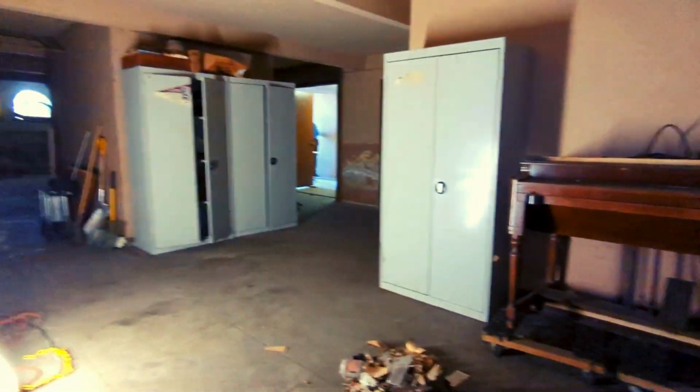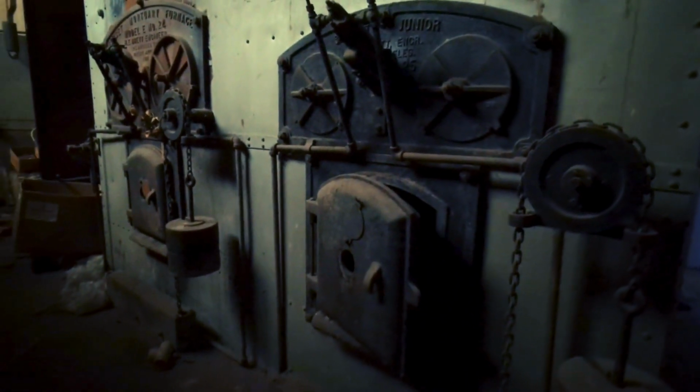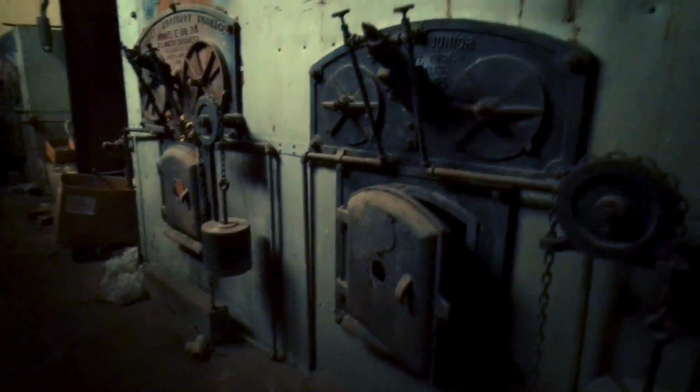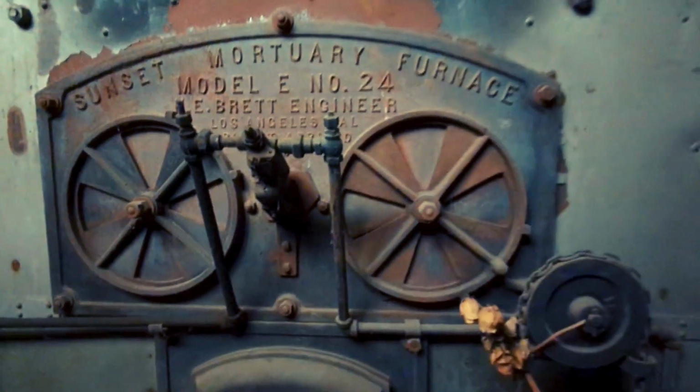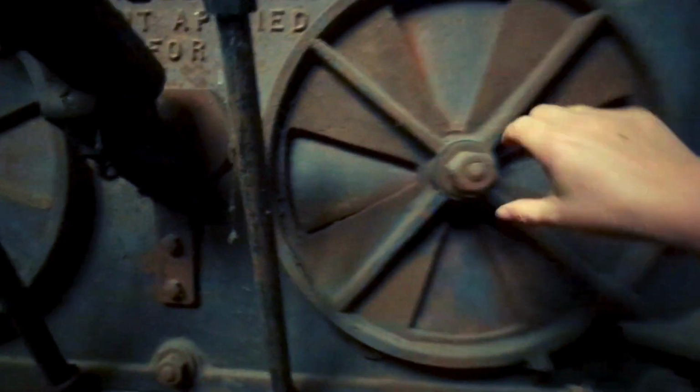Here, the archives room. Here, the historic crematory. No longer functioning because a modern crematory has replaced it, but these are H.E. Brett of Los Angeles's custom Sunset mortuary furnace and his wee little Sunset Junior with patent to be applied for.